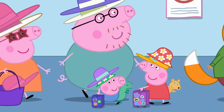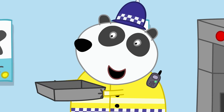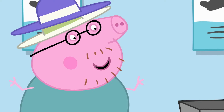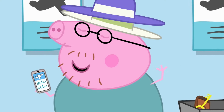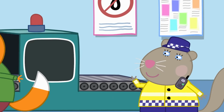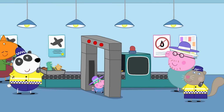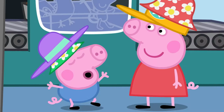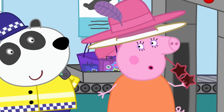Peppa and her family are now at the airport security scanners. Please put your items in the trays to be scanned and walk this way. The scanners make sure we don't take anything that's not allowed on the avión. That's Spanish for plane. Why don't you come through together? Hooray! Ooh, dinosaur! Oh, I forgot these. Sorry.